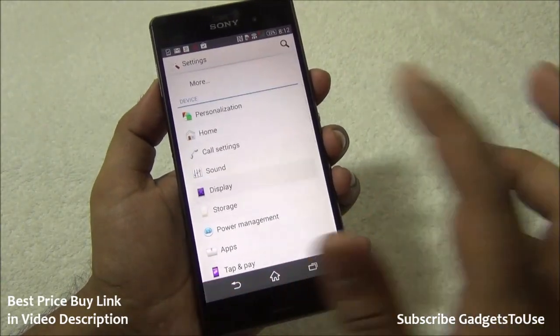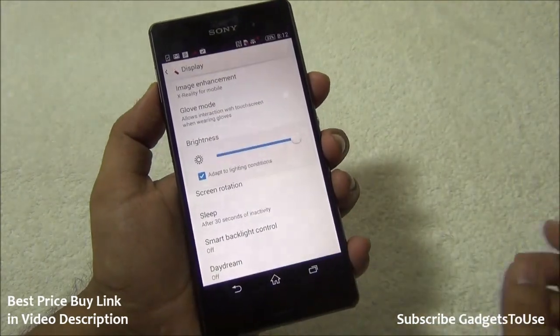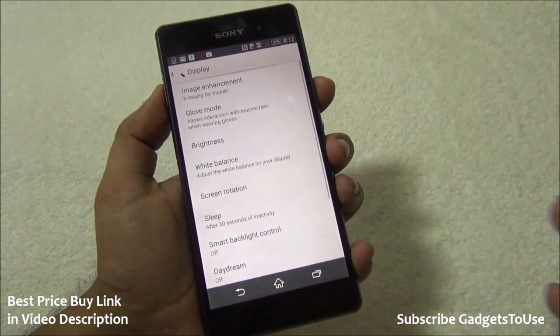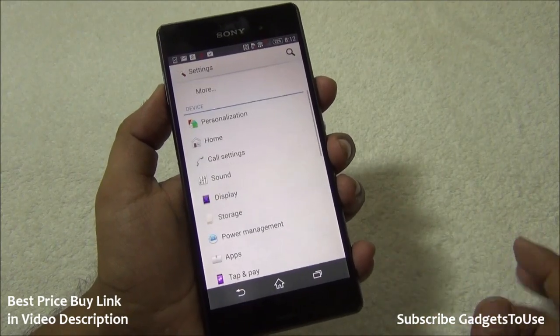Apart from this, if we take a look at the display settings, we have the display information there. Under display information, we can see that we have support for automatic brightness. Wallpapers are supported, live wallpapers are also supported, but video wallpapers are not supported on this phone.